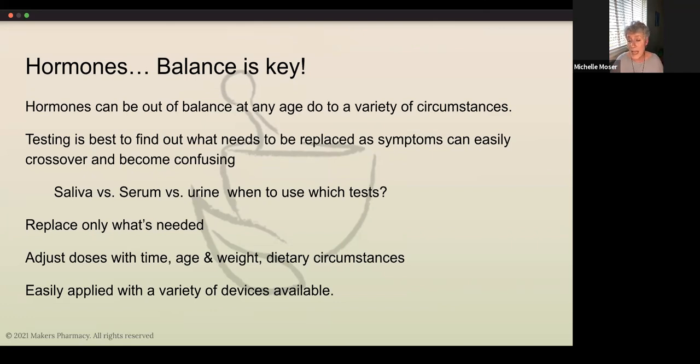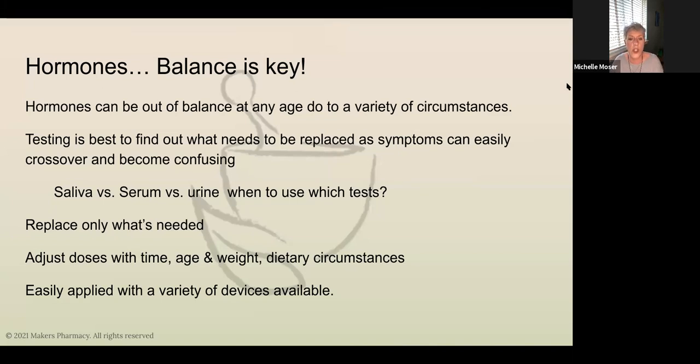We can see better results when we look at saliva and dry urine, because they show us what's happening in the cells where all the activity is happening. I think that's much more key, because then we can determine balance. Next slide.